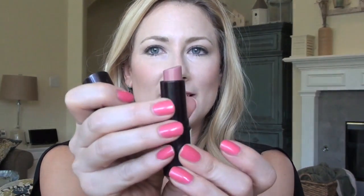I don't know why I'm holding it like this. Airy Fairy. I'm down at the little nub of it. It's a beautiful color, and I'm trying to remember. I think Lisa D1 was the one that recommended this because she loves Estee Lauder Rose Amethyst, which is a discontinued lipstick shade, and she recommended this as an alternative, and it is very similar. It's as close as you're gonna get.